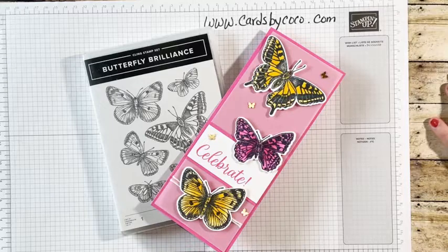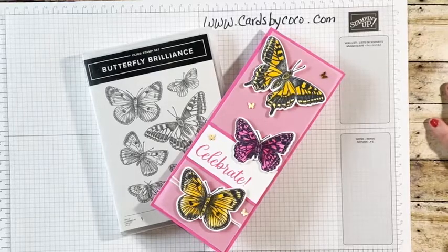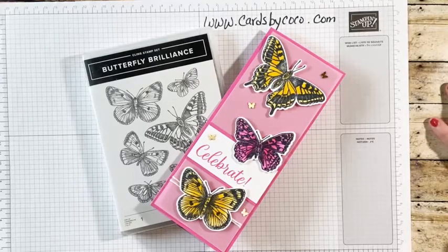Wanted to remind everybody that the Last Chance Products is coming to an end. That comes to an end when the new catalog launches. So make sure that if you have anything on that list that you want, now's the time to get it. So that's the other big Stampin' Up! news there, that you would want to do that.